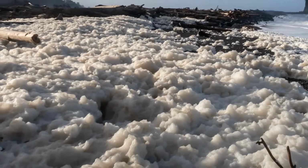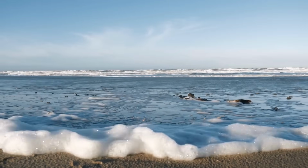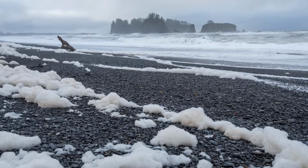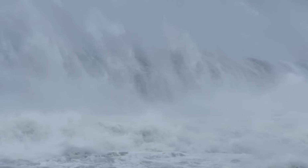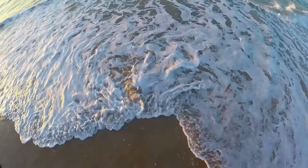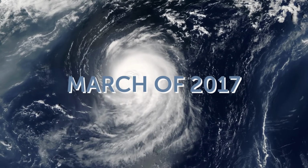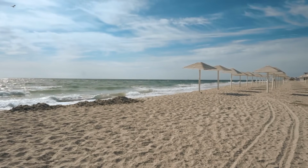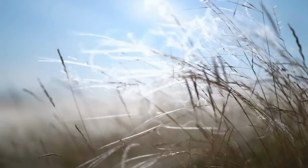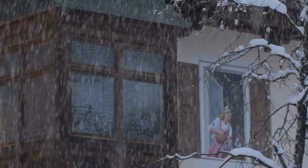This strange phenomenon made it look as if someone spilled dish soap all over the beach. But it does happen pretty often in Queensland. Sea foam covers the shore there a couple of times each year. It mostly happens after a storm, when ocean waves move dissolved organic matter around. It's basically like a giant ice cream maker. After Cyclone Debbie back in March of 2017, some beaches actually needed to be closed because of huge amounts of white foam. The wind even brought some of that foam to the nearby towns, making locals believe it was snowing.